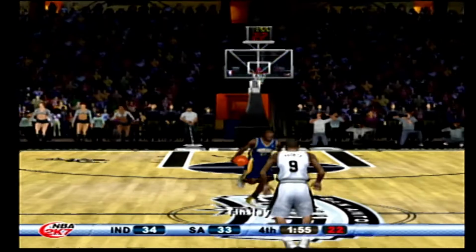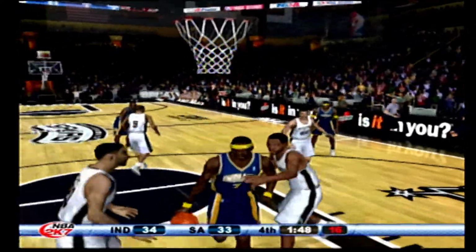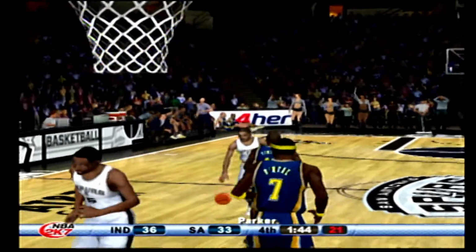Kinsler brings it up the floor. He's got 8 points. Passes it to Jackson. Feeds it down low. The one-handed dunk was stuffed down by O'Neal. The Spurs with the ball. They can tie it with a 3.